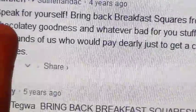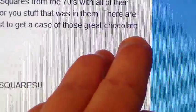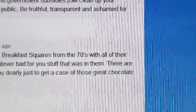Okay, because this comment right here says, speak for yourself. Bring back the breakfast squares from the 70s with all their chocolatey goodness and whatever bad for you stuff that was in them. There are thousands of us who would pay dearly just to get a case of those great chocolate squares. And that's me.